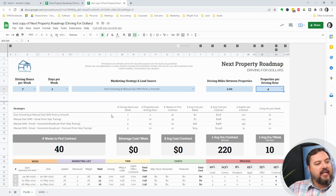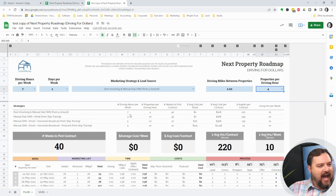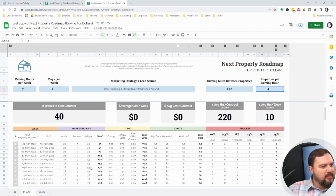Okay, so how long is it going to take me to find? If I'm not willing to spend money on the marketing, what's it going to take me? Well, this gives you an idea of how many driving hours, how many weeks till you have your first contact, how much cost you're spending on average. This gives you a breakdown of how long it's going to take you to actually get that very first deal. So let me explain. On week 1, you've added 28 properties. There's 3 properties that have probably fallen off. So you've got 25 properties you're marketing to. You've driven for 7 hours. This gives you a breakdown. So you've got 7 hours and 56 minutes into it.